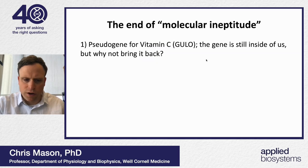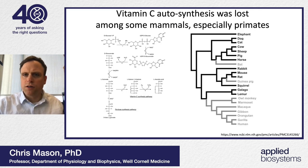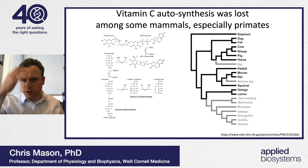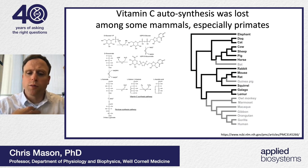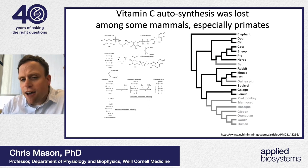So one of my favorite examples is we all still carry the gene for vitamin C in our genome. It's just a pseudogene. It's been deactivated and mutated over millions of years, but it's still there. So vitamin C autosynthesis was lost among some mammals, but it's still there in some other ones. You can see in bold here, these mammals and animals all carry the gene to make their own vitamin C. They don't have to worry about scurvy. They don't have to get their vitamin C from their margaritas, but some of them do drink margaritas, like dogs. But we still have the gene inside of us.